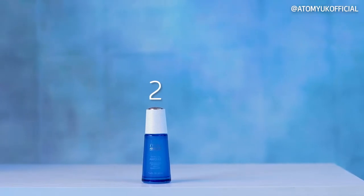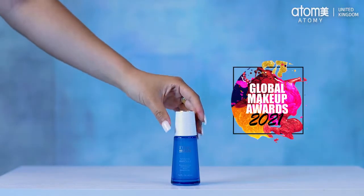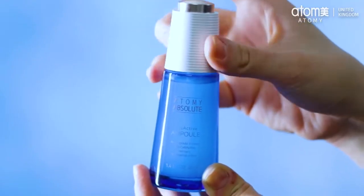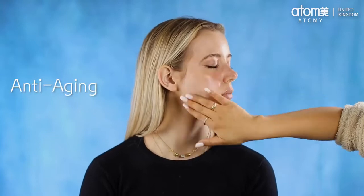Up next comes our world-renowned Atomy Absolute Cell Active Ampule, which has won multiple design and quality awards internationally. The ampule is the ultimate booster shot for when your skin needs a miracle. Our ampule is different to others, as ours comes with an effortless and easy-to-use glass pipette. Simply turn once, releasing the applicator button. Highly concentrated and supercharged by the legendary Absolute Cell Active code, our ampule is a fast and effective anti-aging skin agent. Skin will be eternally grateful for this boost.